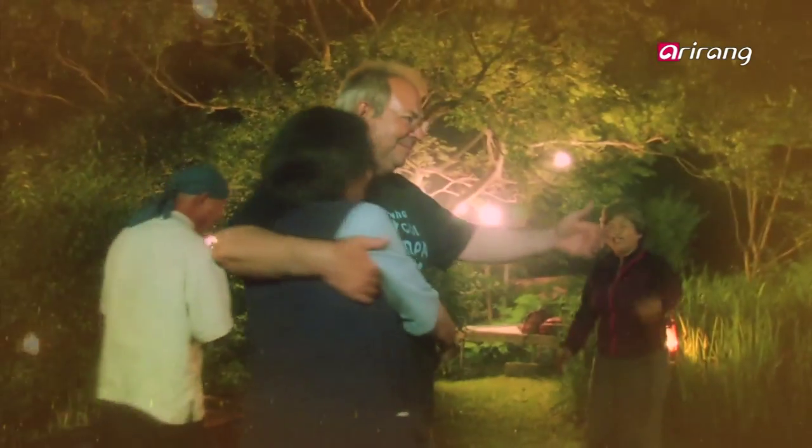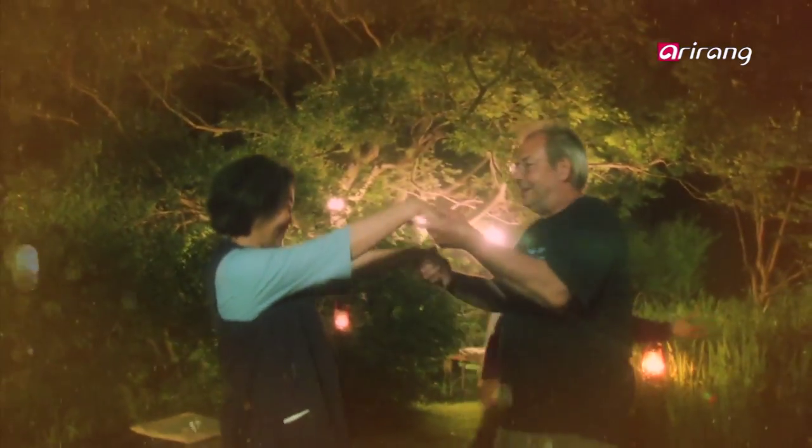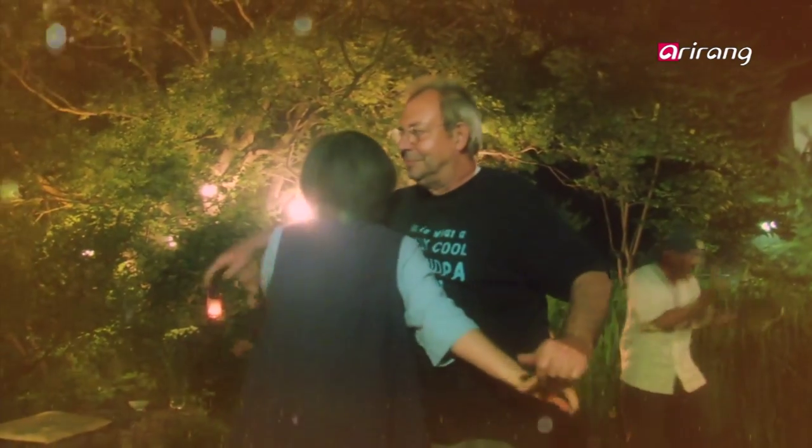Bin Do-rim and Lee Yeong-hee have found a love that transcends boundaries. They will continue to write their story together. A story of love that stands strong and unwavering, like the bamboo trees around them.